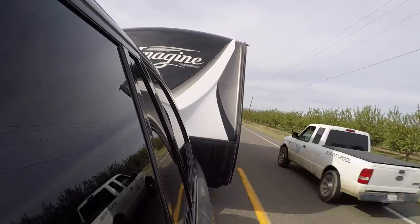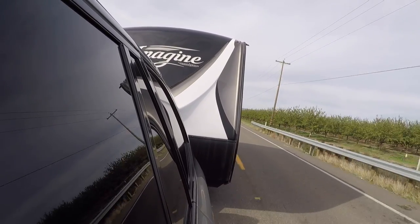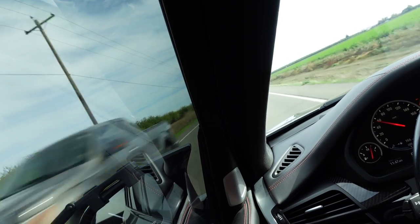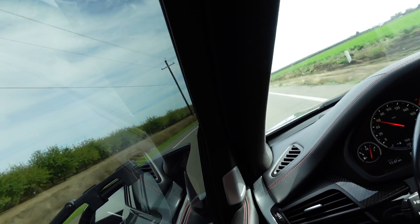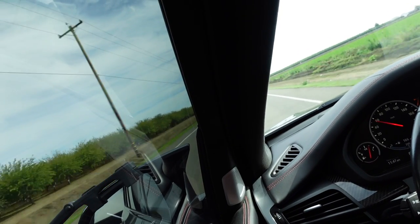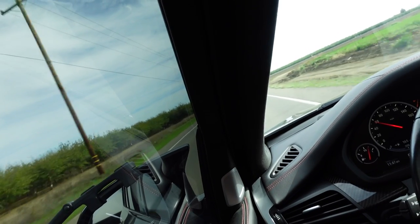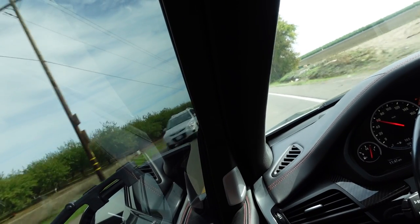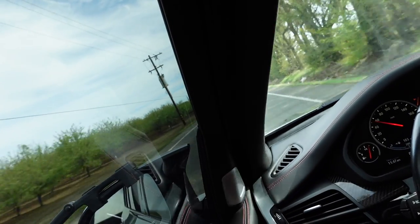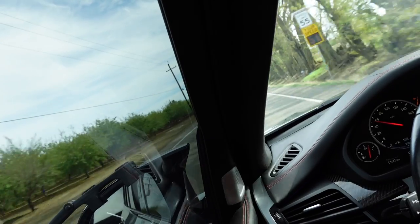All right, so my thoughts on this. If you can somehow get a weight distribution or a sway system, I think that adds a measure of safety. I haven't figured out a way to do it for the stealth hitch. If you guys have any ideas, drop a comment. I'm not saying right now I feel uncomfortable, but like I said, I don't want to have to react to it. I'd rather prevent sway.